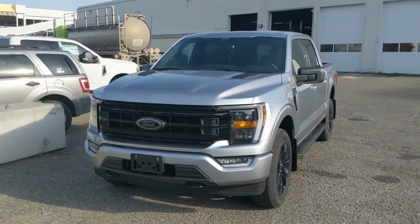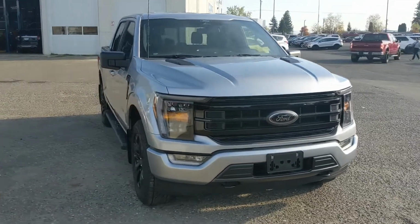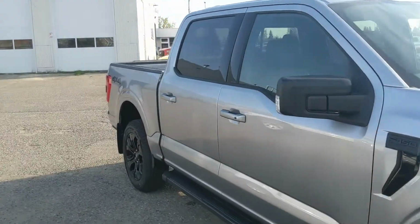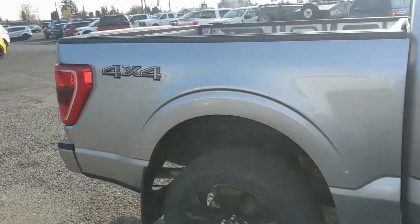Hello, this is Eric at Prince George Ford, and we're taking a look at the 2022 Ford F-150 in an XLT trim and powered by a 3.5-liter V6 EcoBoost engine, providing you with excellent power for towing, hauling, and 4x4ing with some great fuel efficiency.